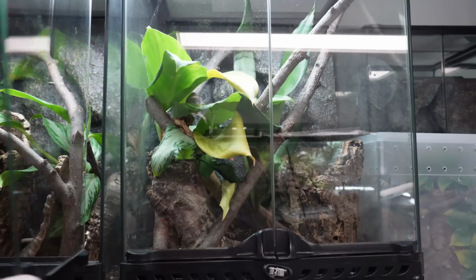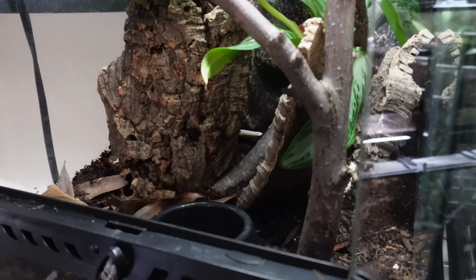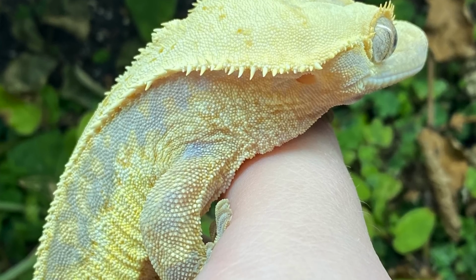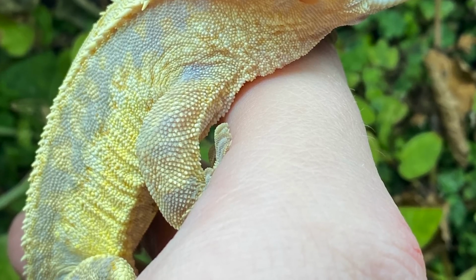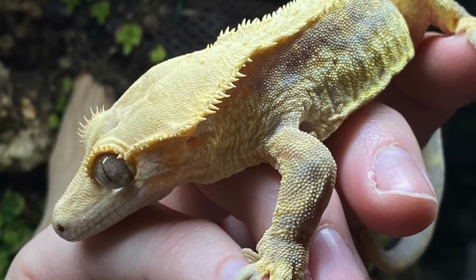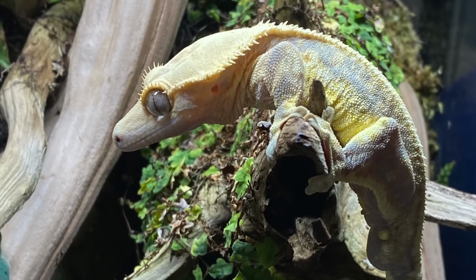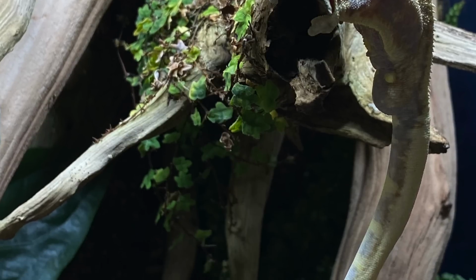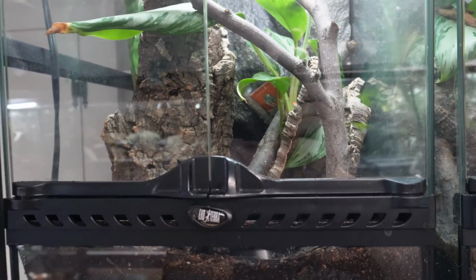Up top here, nothing in this enclosure. In here, we do still have a lily white crested gecko, a beautiful lavender lily white proven breeder male. If you guys are interested, shoot me a message on Instagram. He's beautiful, just not really something that we have in the plans. American shipping is possible. Definitely hit me up if you have any questions or just want to see some photos of him beyond what I included in this video.